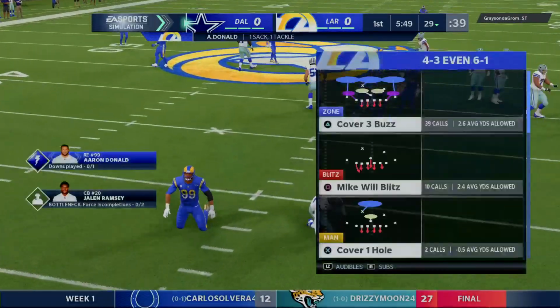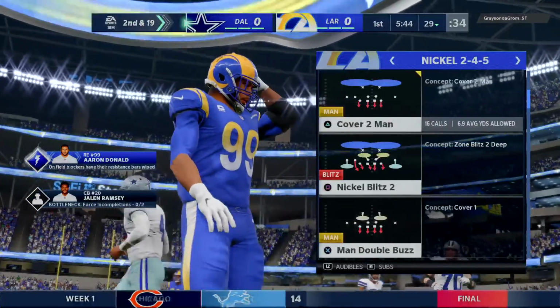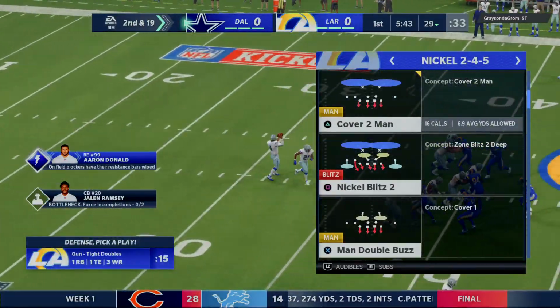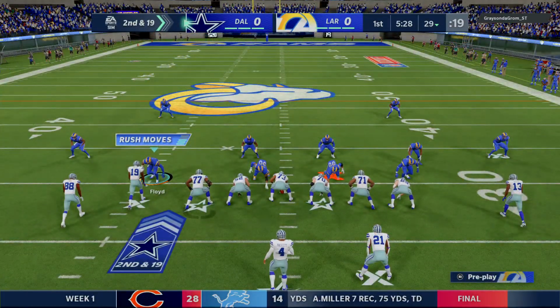He lost 9 there. That's really going to set him back for second down. Brought down back at the 29-yard line. Back quite a ways here, facing 2nd and 19.